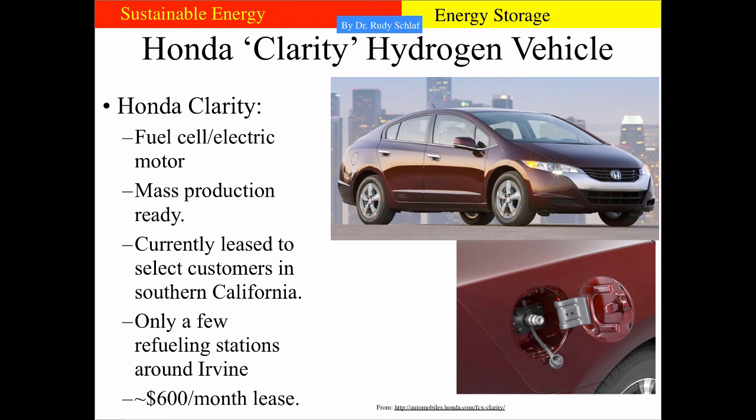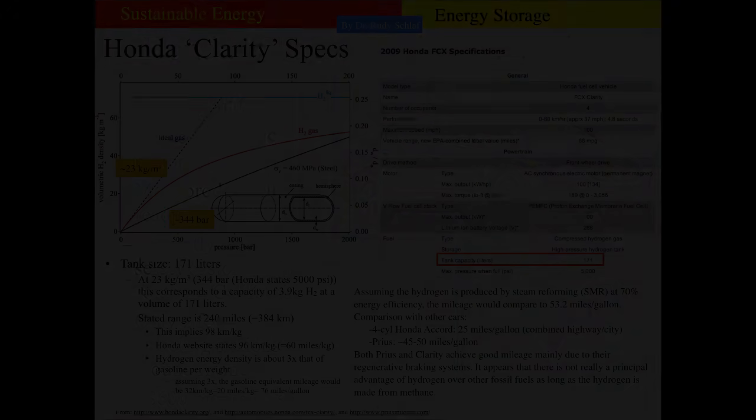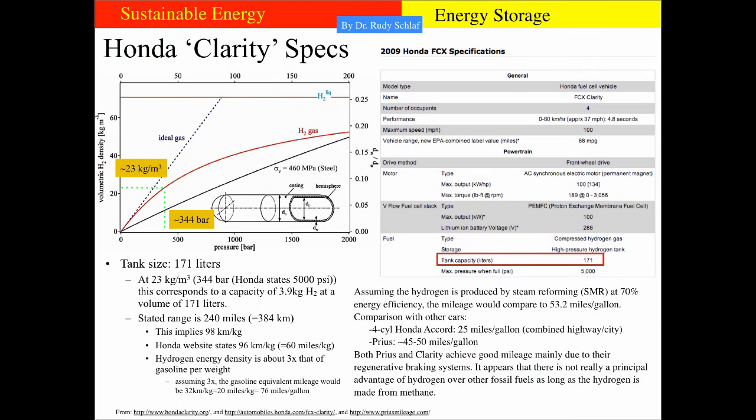This car can only be leased right now. There are only a few refueling stations around Irvine in Southern California, and the monthly lease is $600. As you would expect, the filler is a gas line fitting. The Honda Clarity has a standard pressurized steel tank, and they chose to go at about 344 bar.